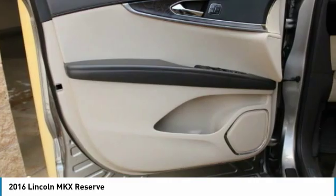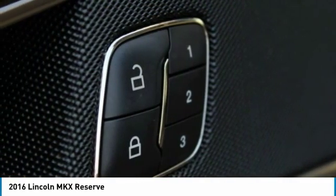speakers. This beauty will make even your house keys jealous. Drive it today.